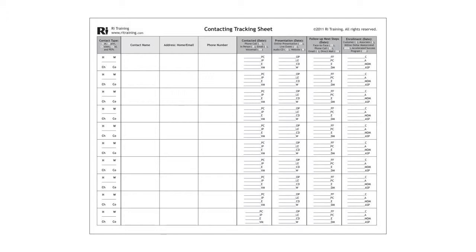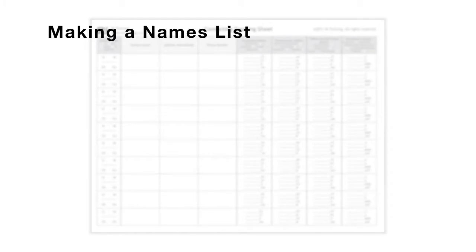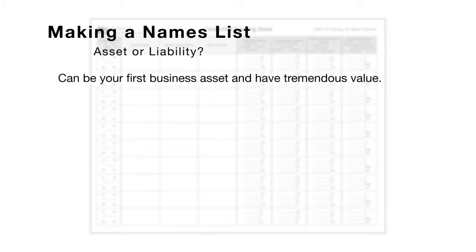First of all, let me say that the importance of making a list of all of the people that you know cannot be overstated. A names list can be either an asset or a liability. If it's done right, your names list can be your first business asset, and it has tremendous value, approximately $231,000.